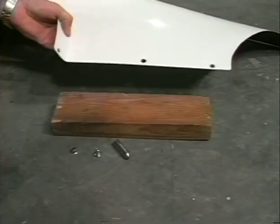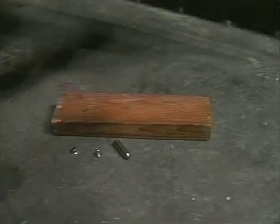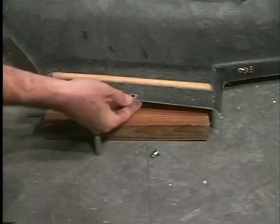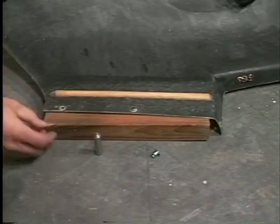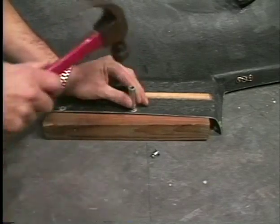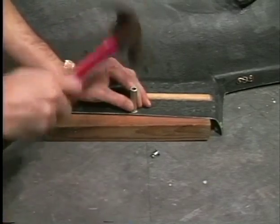Use a hand drill and a 3/8 inch bit to open the hole for the grommet. Install the grommet with the large end on the same side that the head of the stud will be on. Place it on a hard surface with the pointed end of the tool toward the grommet. Hammer to expand the small end.